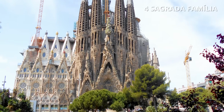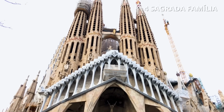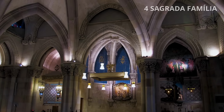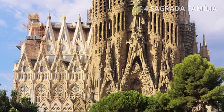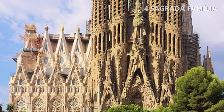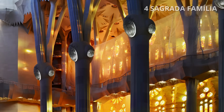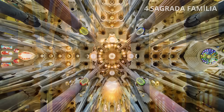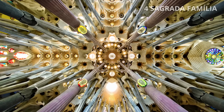The church is not yet completed and it's planned to be finished by 2026. Together with 6 other Gaudí buildings in Barcelona, part of La Sagrada Familia is a UNESCO World Heritage Site as well. Be prepared to wait in a long line outside Sagrada Familia if you want to see inside. You can skip the line by getting the tickets online.